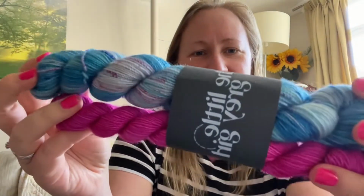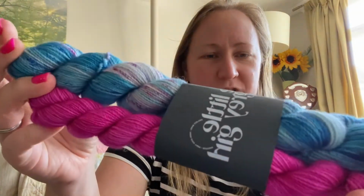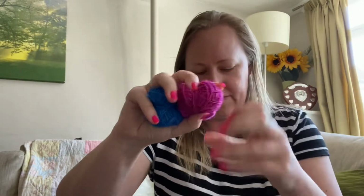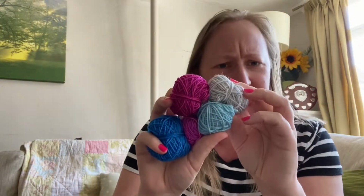So February, and then this was March. So another stunning blue with some gorgeous fuchsia speckles and this amazing bright pink skein. And then again we had a couple of different shades of pink, a couple of shades of blue and grey. I think I've got that right.